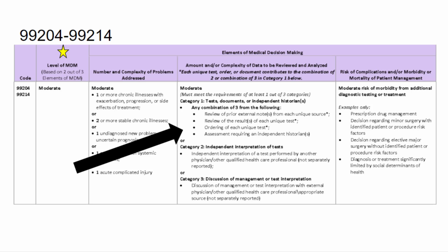If they've had a head injury, did they go to the hospital? Did we order an MRI? All of that is part of that request of records. And then we also have the independent historian, which would also fall into these categories as well.